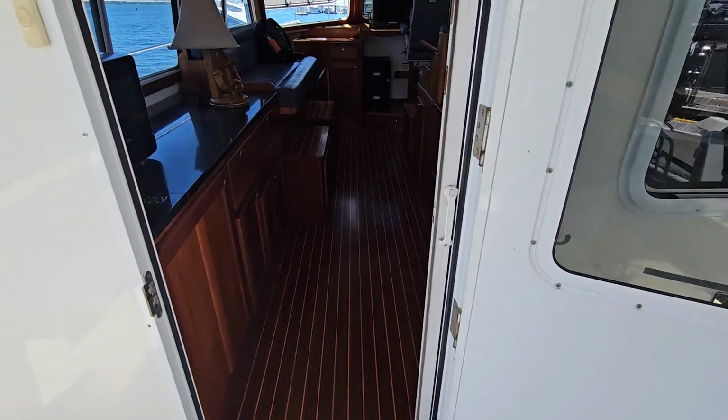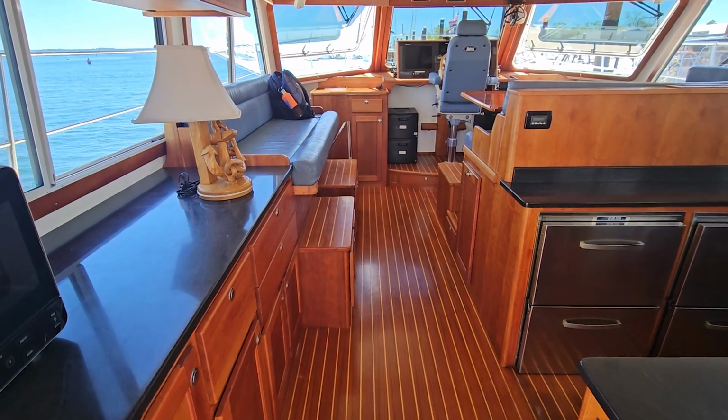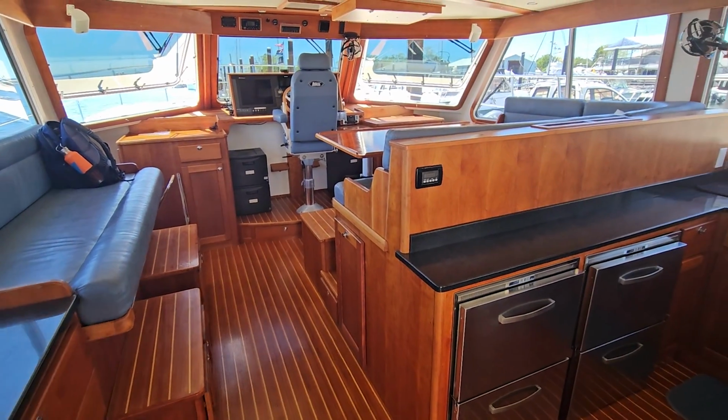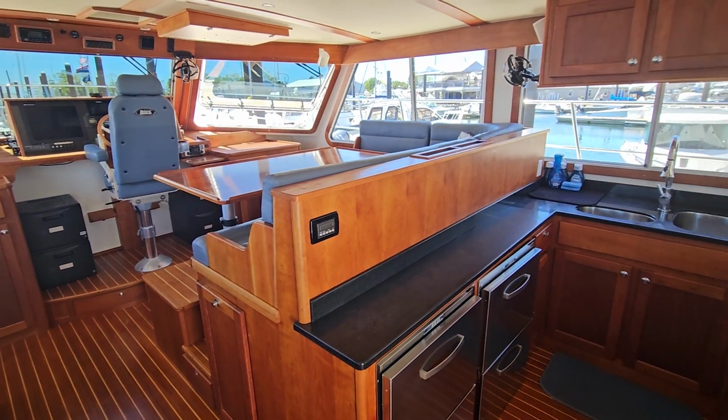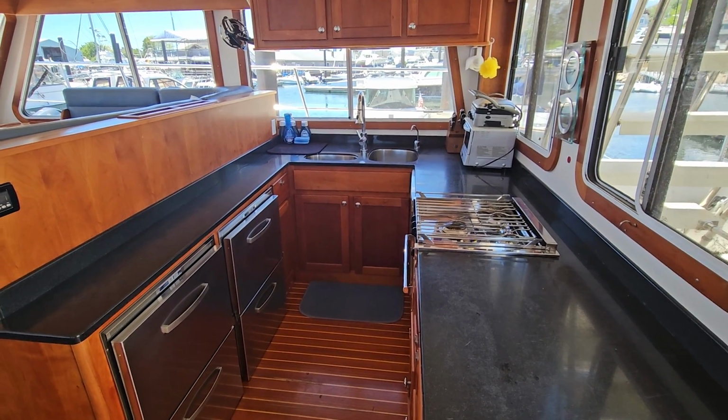Now let's head into the salon of Audrey Louisa. Okay, we get into the salon of the boat, immediately greeted by teak and holly flooring, a lot of great fit and finish. We'll start in the galley, which is off to the starboard side.